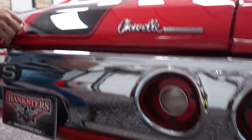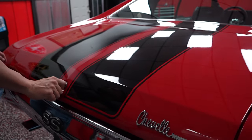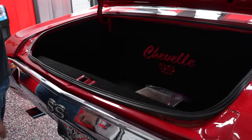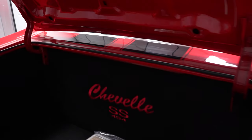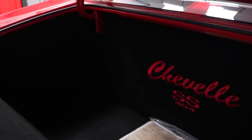Check out this trunk. Now, for those of you that are fans of jacks and spares, this car does not have one. Or them. For those of you that are fans of car shows, you can show everybody at the car show your nice SS454 Chevelle trunk. Pretty cool. Done really nicely.